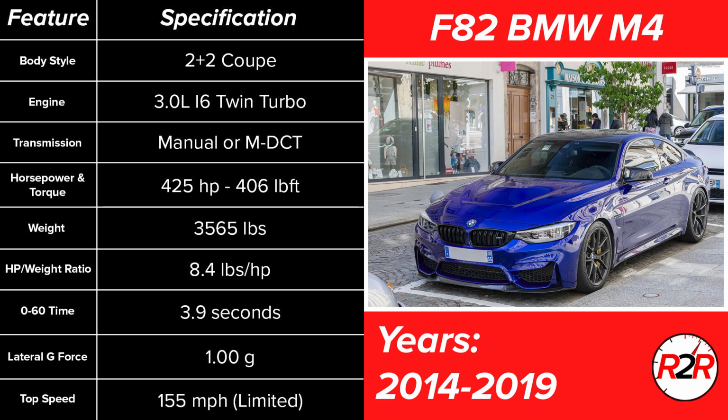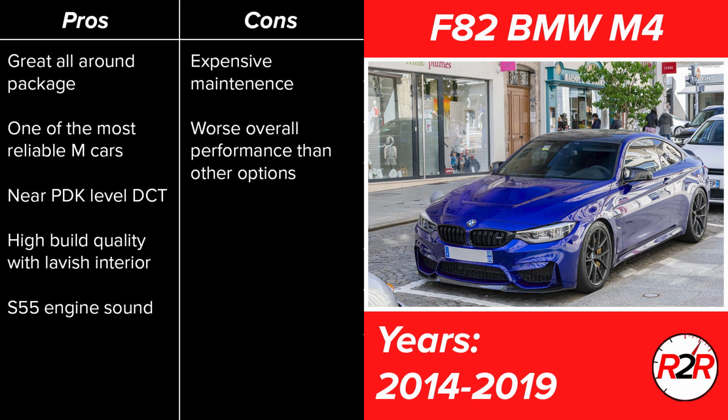Now, as we get into some pros and cons, it really is that all-arounder. This car doesn't really step a foot wrong. It doesn't have a very big issue with it, and it is one of the most reliable of the M cars. I know some of these cars get knocked for reliability, but the S55 engine that came in these is known to be very reliable, and it's been out long enough to kind of stand the test of time and have the chance to prove itself.